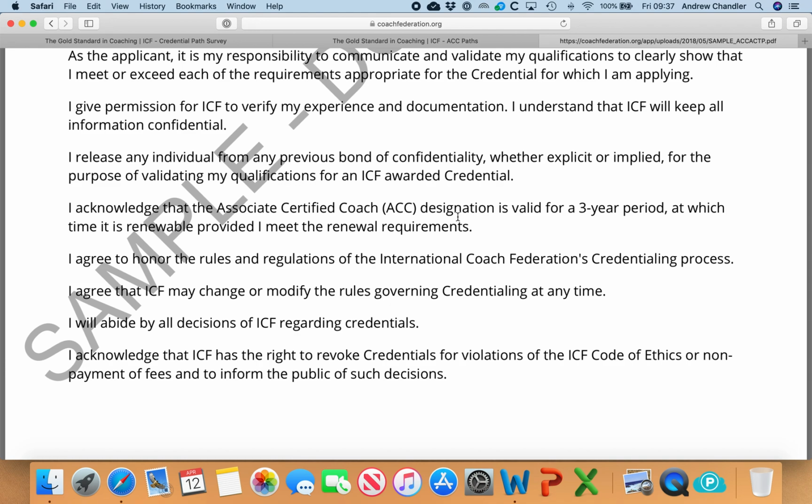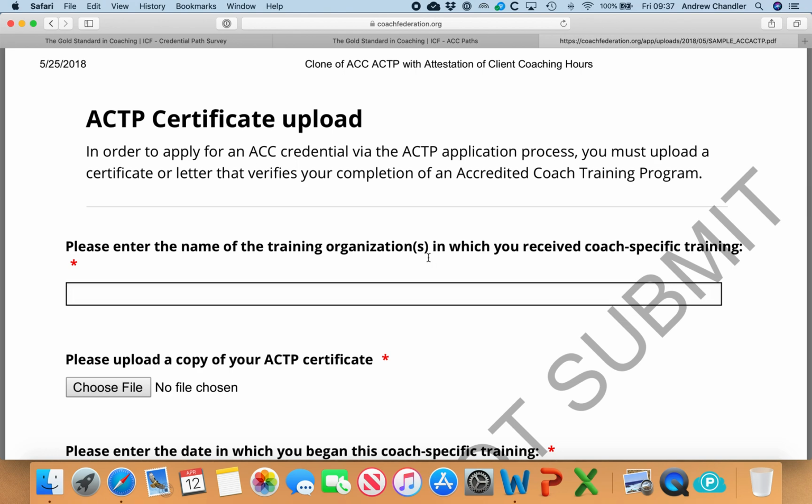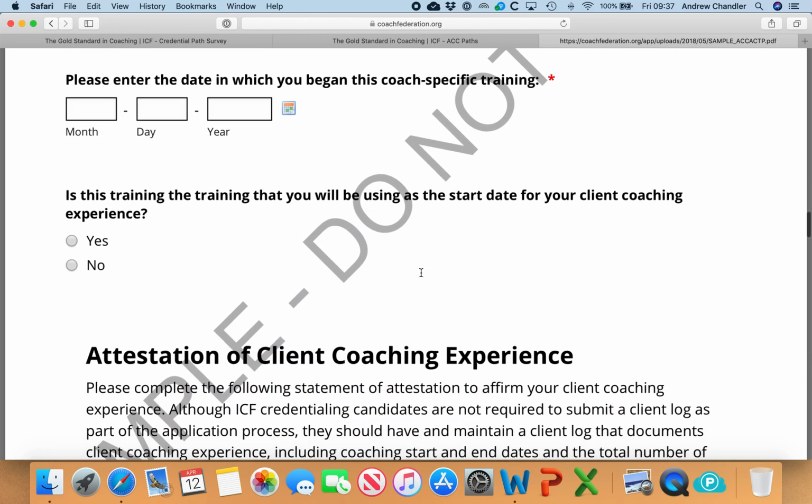All right, so unlike membership of ICF, which is renewed every year, your credentials are valid for a 3-year period. What you then do is you're asked to upload your certificate. That's the one that you will have from Barefoot. I can't find mine now. I've got it online, but either way, it effectively confirms that you have completed the Barefoot course, and as a result have carried out the 162 training hours. So you need to upload that and also confirm when you started the training.